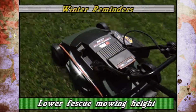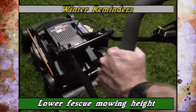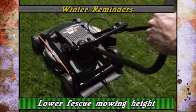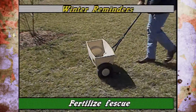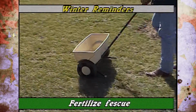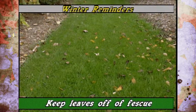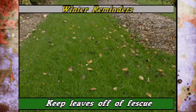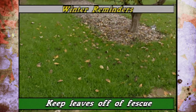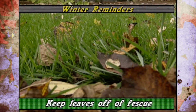And then, of course, in the lawn, a lot of us have cool season grasses like fescue. You need to start lowering the mower height now to about 2.5 inches. Keep up with that. If you've not fertilized a fescue, go ahead and do so before it gets too much colder. And then also, I'd encourage you to keep any leaves that are dropping from your deciduous trees off of the fescue. That does have an impact on how it grows, and it can shade it out and mat it down and actually kill out some spots.